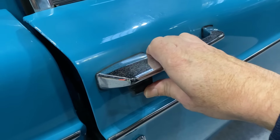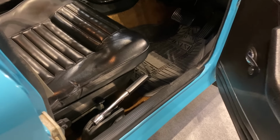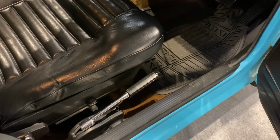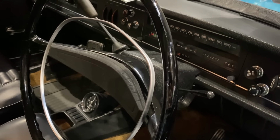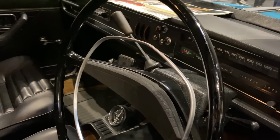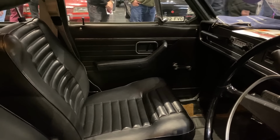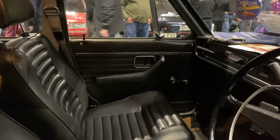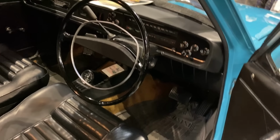The handle's interesting, how it opens. The handbrake, well, I've forgotten that. The handbrake down by the side of the driver's seat. This is the automatic, but it's got the strip speedo there as well. I suspect it's probably plastic trim. Might have made my legs burn back in the day in the summer. It's beautiful, isn't it? What great condition.